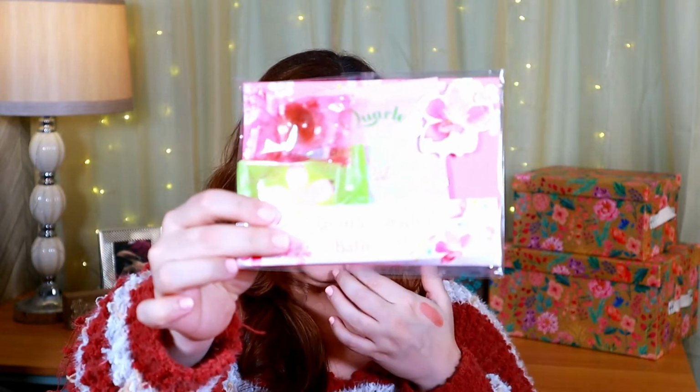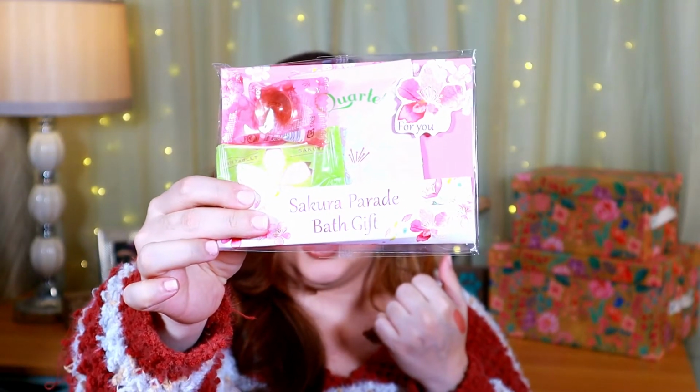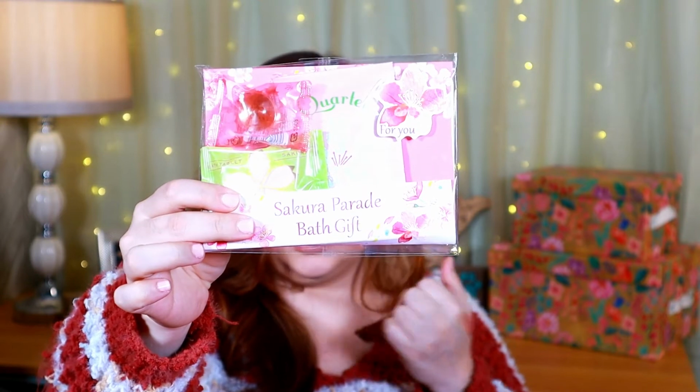All right, next up in here we have a Sakura Parade bath set. This is super cute. It looks like a little bath spa set. It looks like there's maybe a bath bomb, maybe a little oil bomb. Let's read about this one. So again, from Japan, bath time has never been fancier with the Sakura bath set. Light some candles, put on a podcast, and soak in cherry blossom luxury. Includes a Sakura scented milky bath salt, a Sakura bath tablet, and a Sakura bath pop.